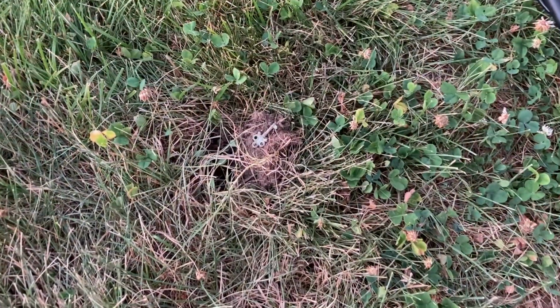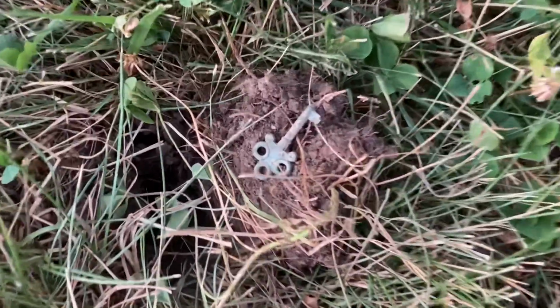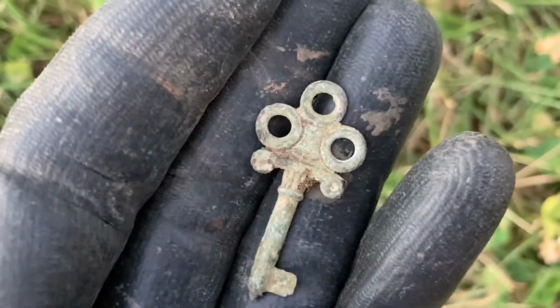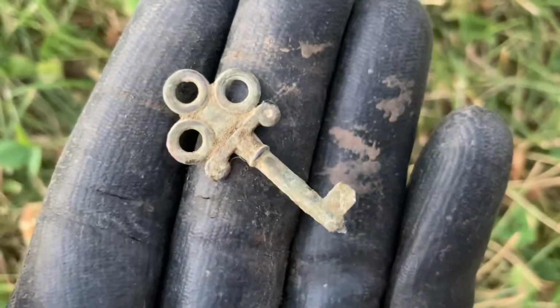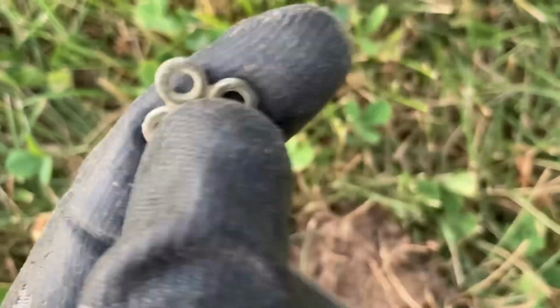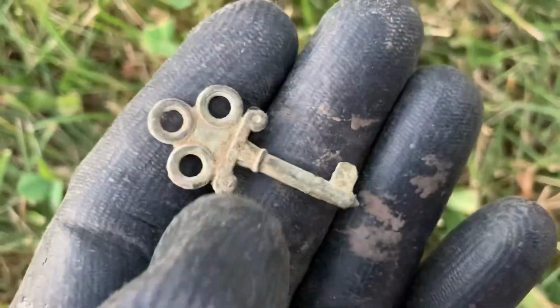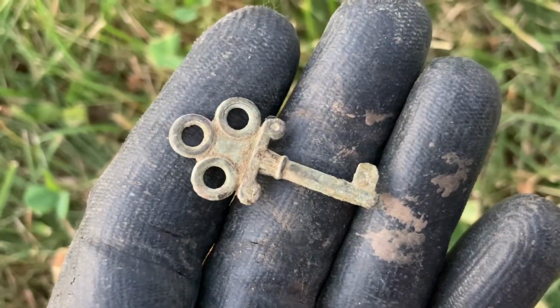It wasn't but 2 inches down, but here's a pretty cool key. I just popped it out of the ground. I don't know that it's very old. It looks old to me, but for where I'm at, I kind of have my doubts. And it was ringing up real low. It was like in the low 60s. But I'm not really sure, so still a cool find. We will take it.